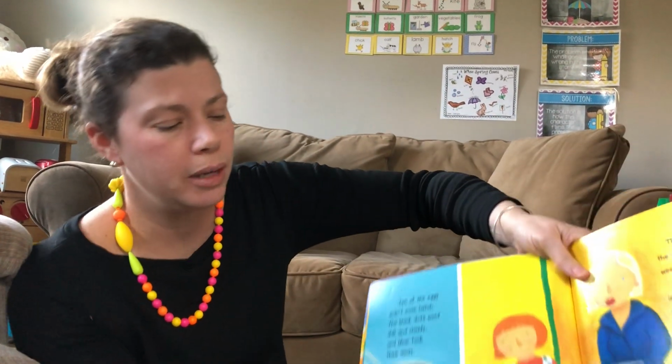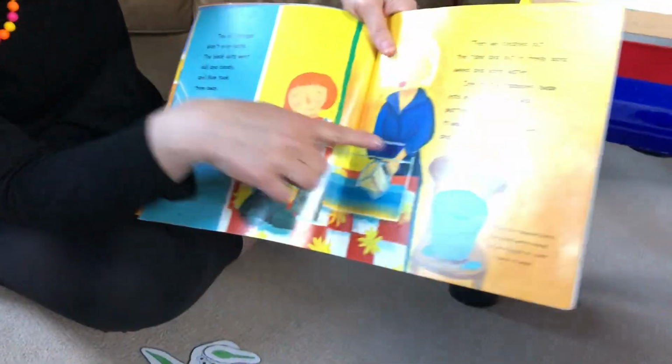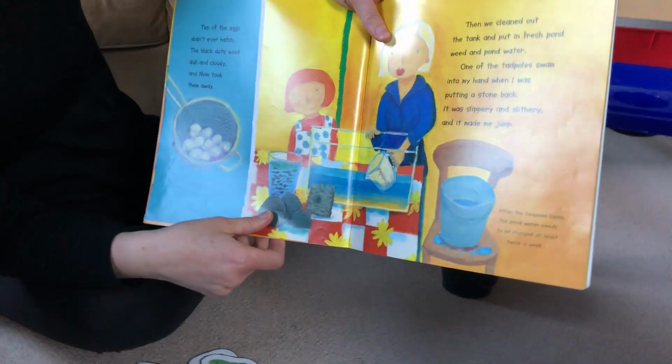Can you see she put them all in here? Well, she changes this and puts new pond water in.